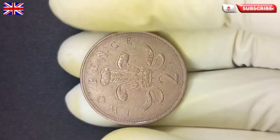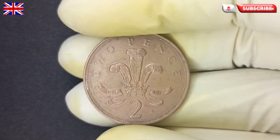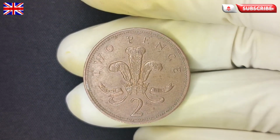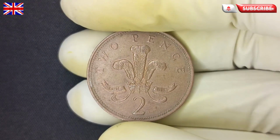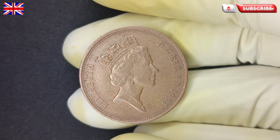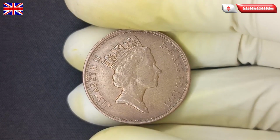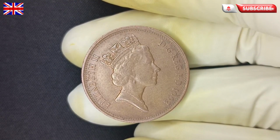Most 2 pence coins dated 1993 were part of collector sets, proof sets, and uncirculated coin sets created by the Royal Mint, never meant to be spent, but to be admired and preserved. Very few escaped into circulation. This unique circumstance has elevated the 1993 Two Pence to near mythic status among coin collectors.